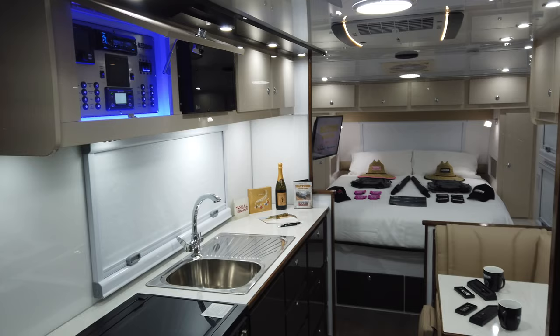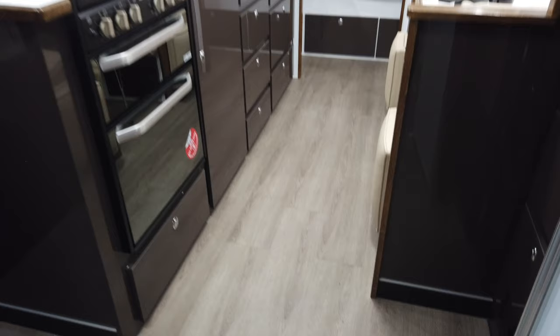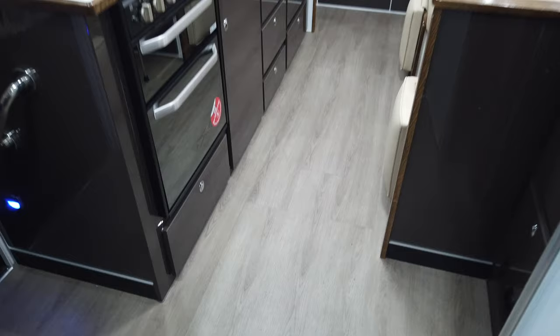And looking back into the van, you can see just that really nice large open style of layout in this one here. As we say, all the different colors, layouts, inclusions, it is great to see all in their own personal way. That commercial grade separately laid flooring, so that high grade in the flooring there as well.